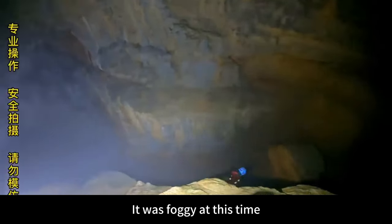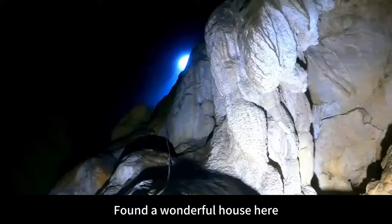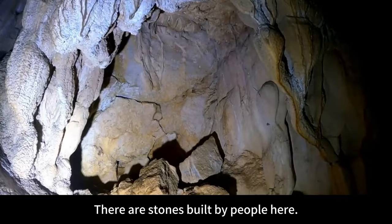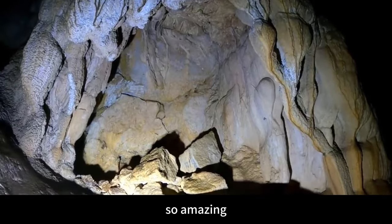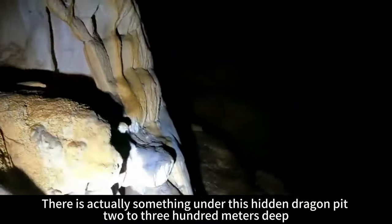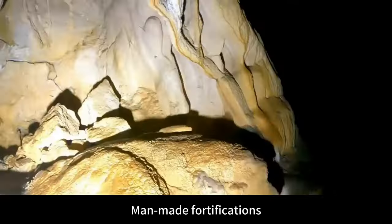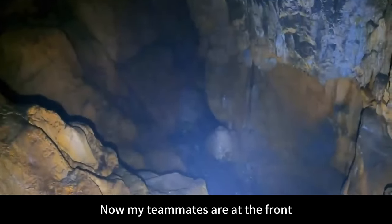It was foggy at this time. Teammates are forming. Found a wonderful house here. There are stones built by people here. So amazing. There is actually something under this hidden dragon pit 200 to 300 meters deep. Man-made fortifications. Amazing. Now my teammates are at the front.